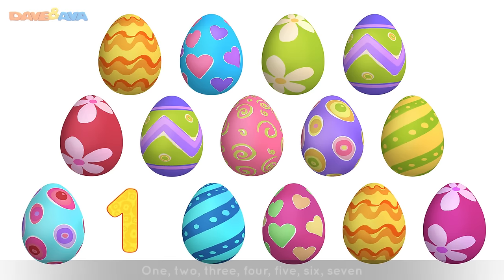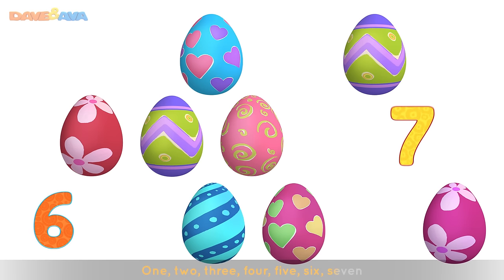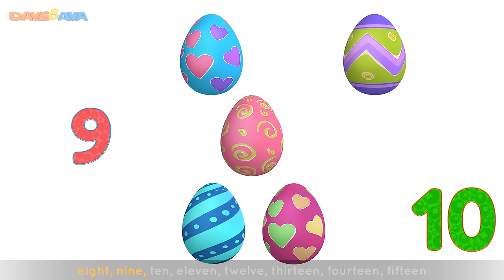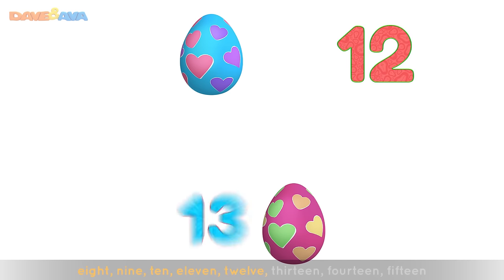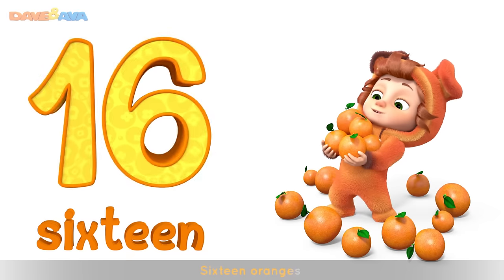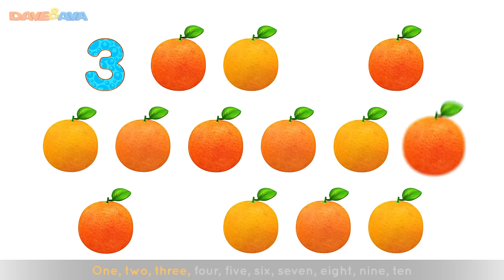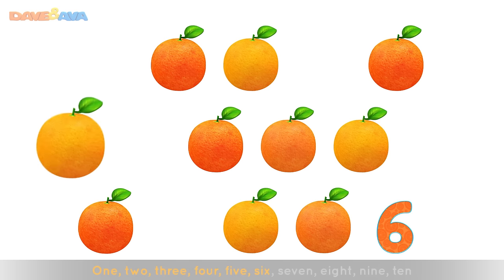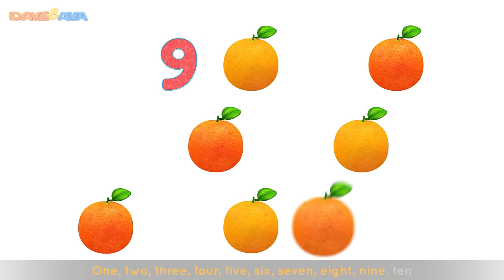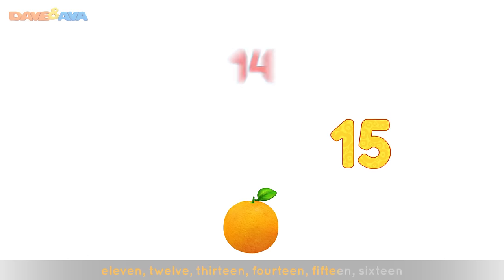15 eggs. 1, 2, 3, 4, 5, 6, 7, 8, 9, 10, 11, 12, 13, 14, 15. 16 oranges. 1, 2, 3, 4, 5, 6, 7, 8, 9, 10, 11, 12, 13, 14, 15, 16.